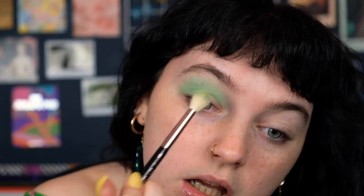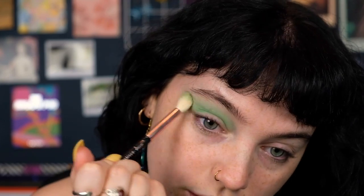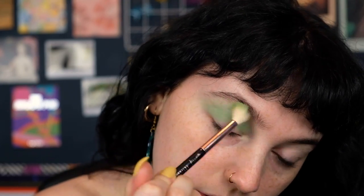So not a lot of kick up in the pan, which is very similar to the Book of Magic, which is the other Beauty Bay palette that I have that's in this pan size format. And I mean, you can see it. I'm using a big brush as well, so imagine how impactful this shade would be if you used it with a packing brush. That was so easy and it's built up really nicely.